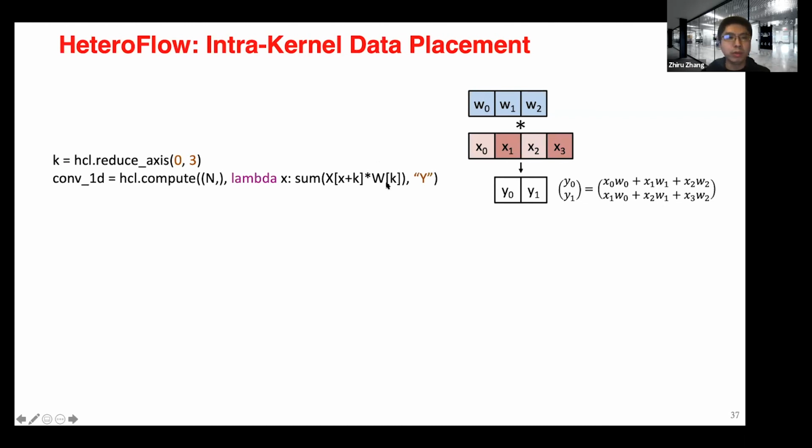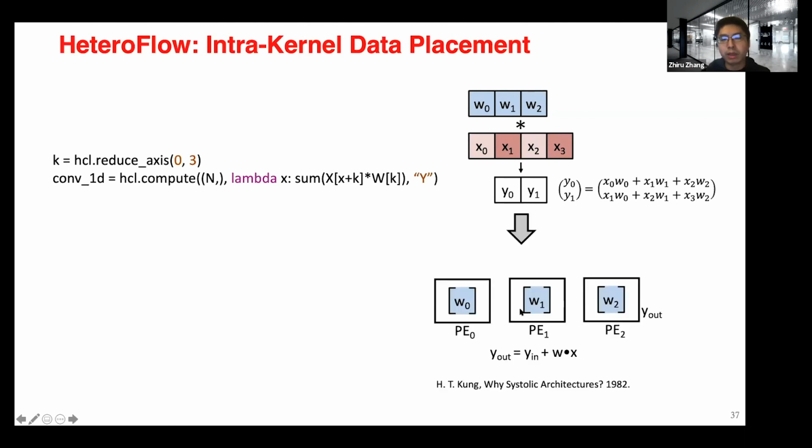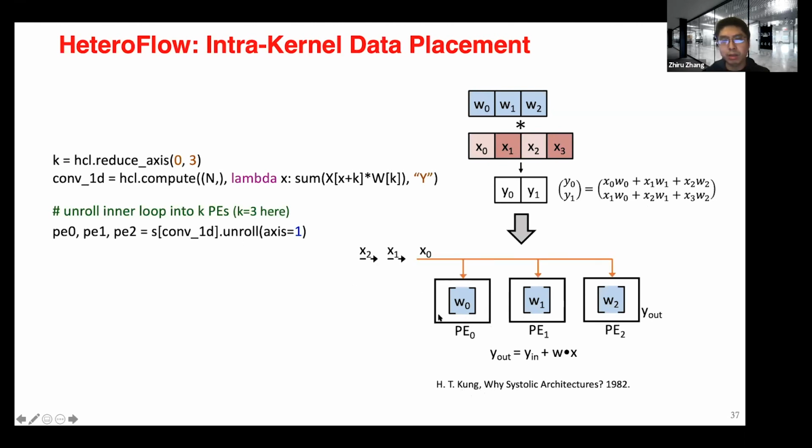over here we're doing 1D convolution. So fairly clean, very simple 2 lines. But many different architecture choices. Let's say we want to implement the weight stationary design described in this classic paper by H.T. Kung. We first want to duplicate the MAC units to a few PEs. This can be done by a simple unroll primitive. We need to do a broadcast with the input X. This can be done by .to, a one-to-many .to.